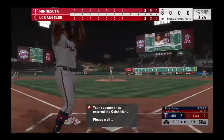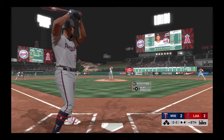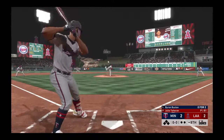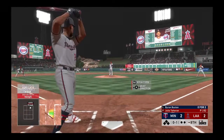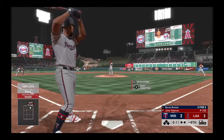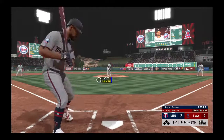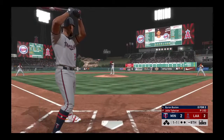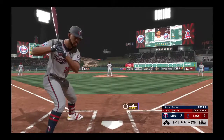Now back to the top of the lineup. Stepping in, Byron Buxton. He'll step in trying to do something about this 2-2 tie. First pitch of the at-bat. One and one. Now the 1-1 pitch is laid off for ball 2. 2-1.